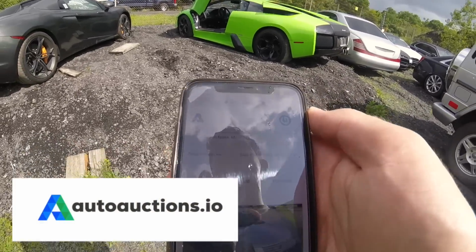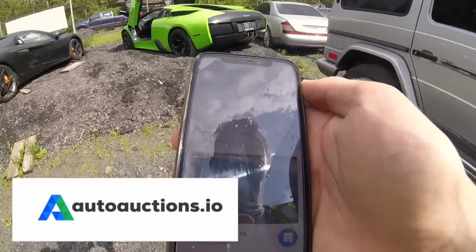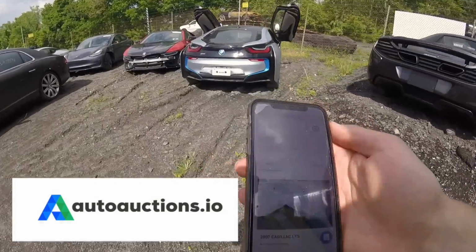extremely useful. You can search any lot number and find the true history if it's been sold before. It's a really useful tool that I use on all my purchases from auto auctions. So I definitely recommend you guys check them out.